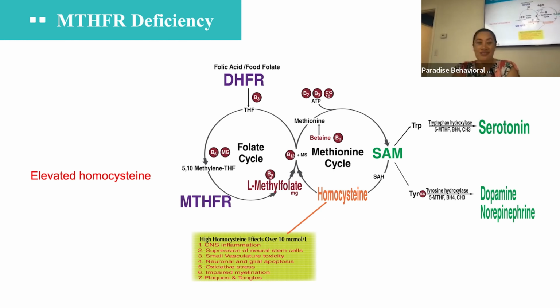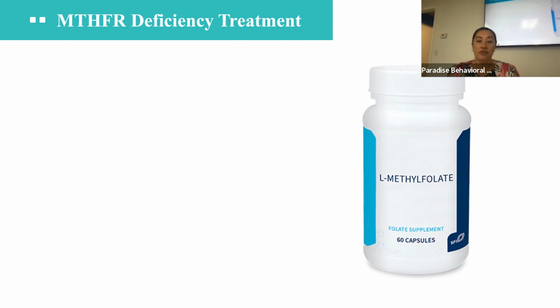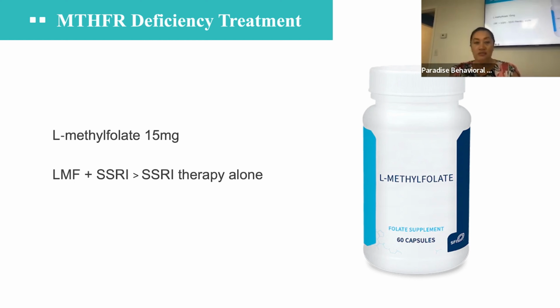There's a pop quiz. There's only one gene where you see elevated homocysteine. You just have to remember it's C677T. And the treatment for it, L-methylfolate, you have to give them 15 milligrams. There are cases that we don't, but in general, if you have pure MTHFR deficiency, 15 milligrams is the recommended dose. And the studies have shown if you add it to an SSRI, it's better than SSRI therapy alone.